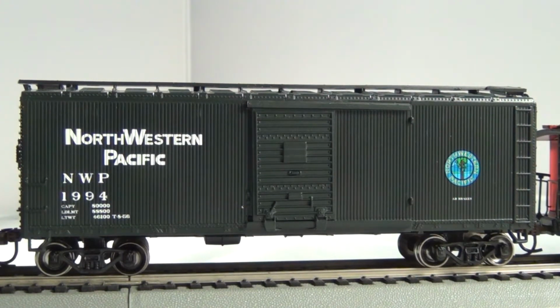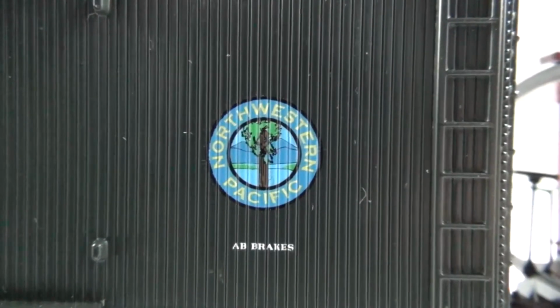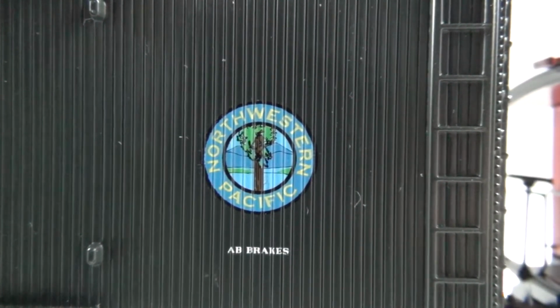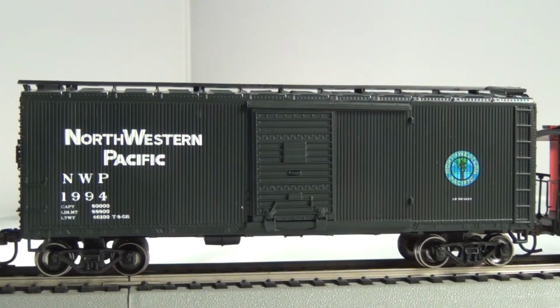Moving on to the Northwestern Pacific boxcar, again, I just love this little boxcar. It is so cool, and here's a close-up of the logo that's on it, which I think is by far one of the coolest parts of the car. And it's a standard Athearn 40-foot boxcar. Not much to say. Let's move on to the caboose.